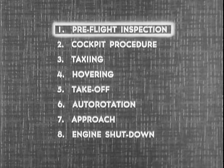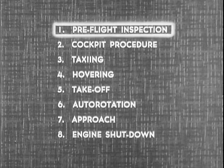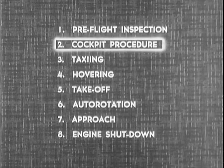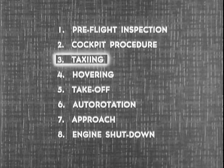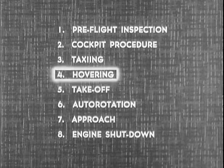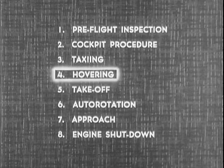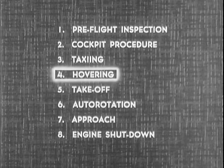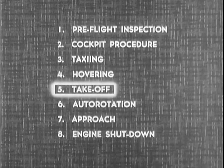Learn to make the pre-flight inspection systematically and thoroughly. Correct cockpit procedure ensures a safe start. Taxiing on wheels isn't difficult if you keep pitch to a minimum. Hovering is generally the same as in smaller helicopters, but used less often. In a takeoff, avoid excessive nose-low attitude.